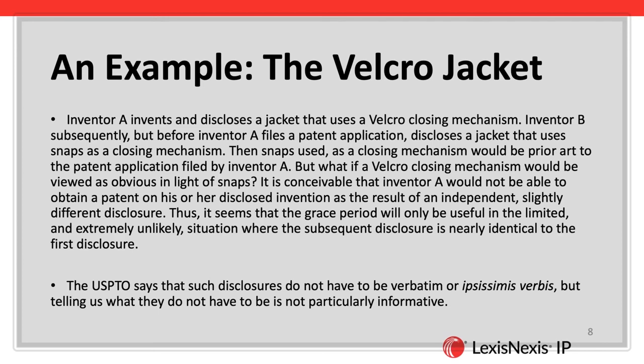Now, the real scary thing here is the last bullet point: the Patent Office hasn't told us how close it has to be. What they've told us is it doesn't need to be identical in order to be removed. But in other places, they have said it needs to be the same. So how close does it need to be to be removed? Those questions are still largely unanswered, and case law is going to need to decide that.